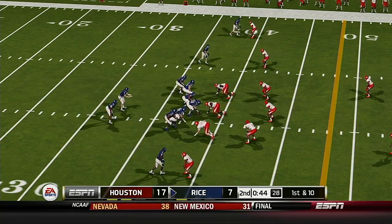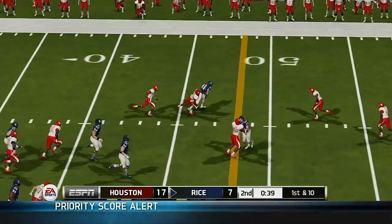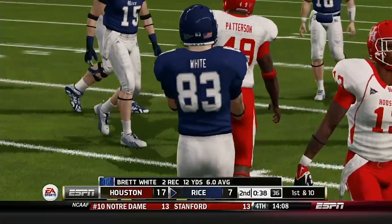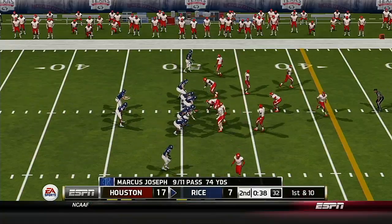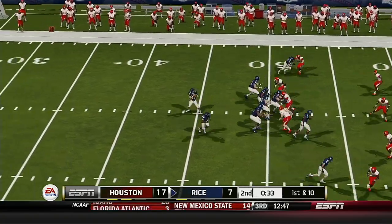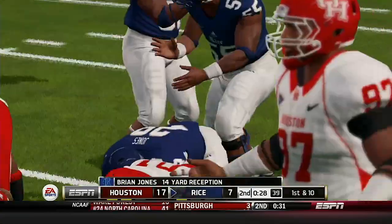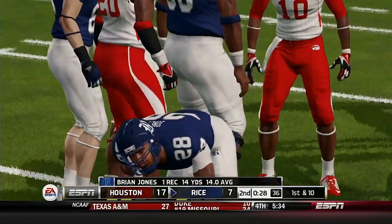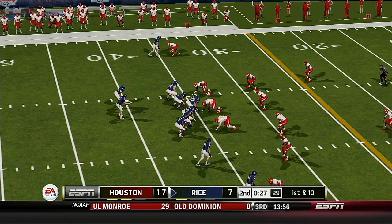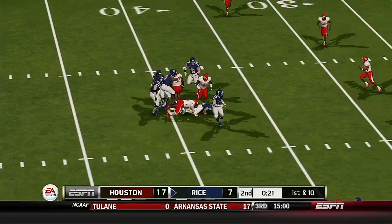From their own 38-yard line, it's 1st down. Slings it. He's tackled at about the 49. Hey, kill. Back 5. Green 9. Fires out quickly to the tailback. And down he goes around the 35-yard line. He's scrambling, and they got him.